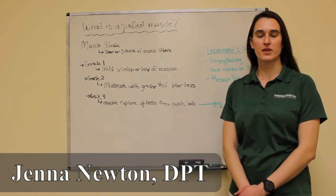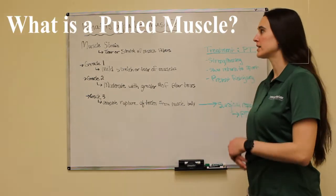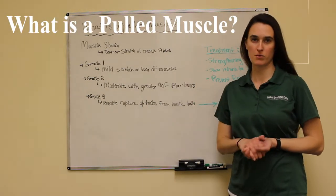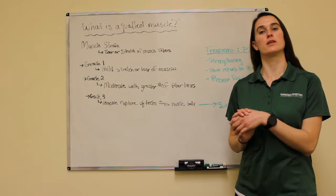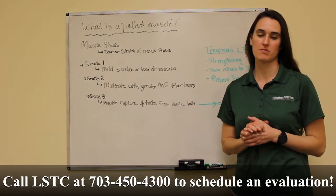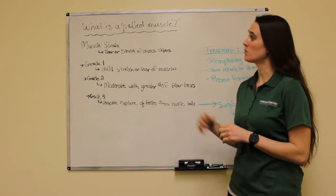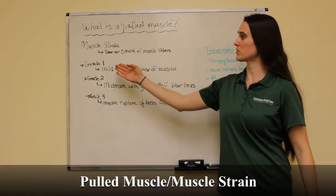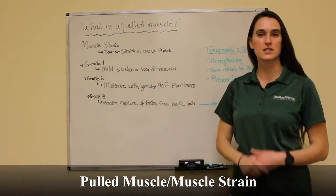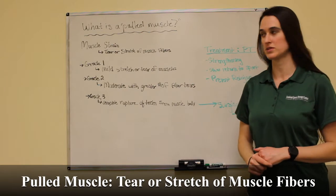I'm one of the physical therapists here at Loudoun Sports Therapy Center, and today we're going to talk about what a pulled muscle is. You've probably heard the term before when you feel like you're sore and something has happened, but you don't know quite what it is. You may call it a pulled muscle. A pulled muscle is just another word for a muscle strain, which basically means there is a tear or a stretch of the muscle fibers there.